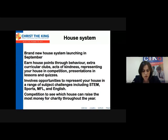Finally, I would like to introduce to you our brand new house system that will be first launched in September. During the year, pupils will be able to earn house points through behaviour, attending extracurricular clubs, demonstrating acts of kindness, and representing their house in competition. When your child arrives in September, they'll be welcomed into one of 4 houses and will have the chance to meet with other pupils from year 8 to 11 from the same house. What a fantastic way to start the year.